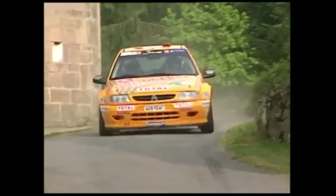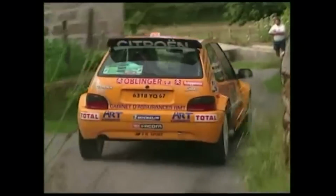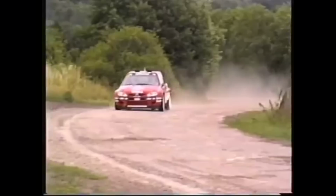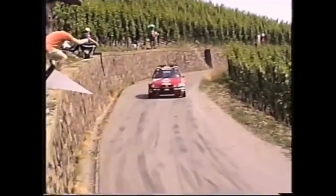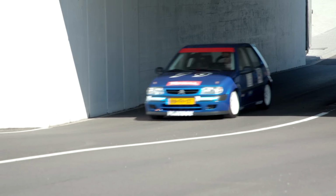Not many people outside of France know that Loeb's first successes were actually achieved in an orange Saxo. In 1999 he won his first championship in the French Citroën Saxo Trophy. 2 years later, he even became world champion in a red Saxo while competing in the Super 1600 class of the World Rally Championship. Driving on the road is nice, but on the circuit is even better.